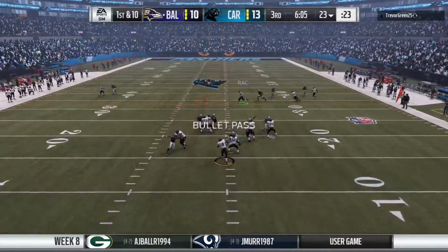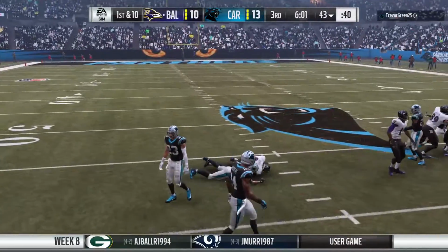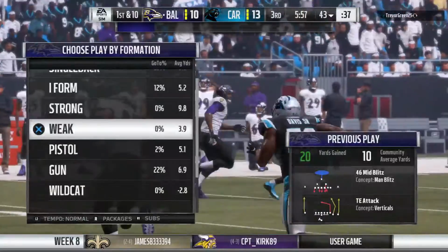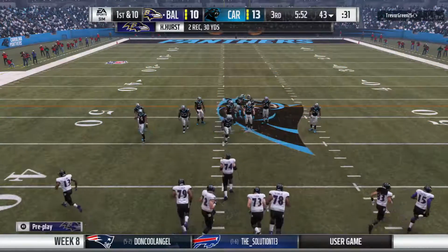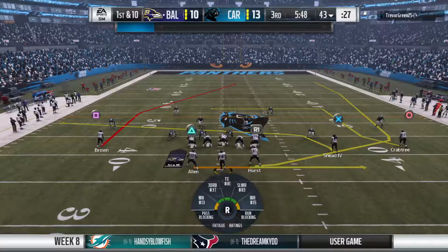On 1st and 10, it's Jackson. That's caught over the middle by Hurst. And he's brought down after a good gain. A good pickup there of 20 yards. When this offense can get their tight ends involved, they can move the football. Here, a nice route, able to look it in, and picks up the first down.